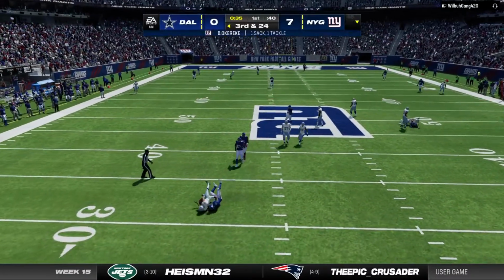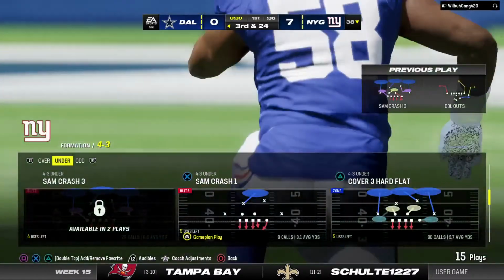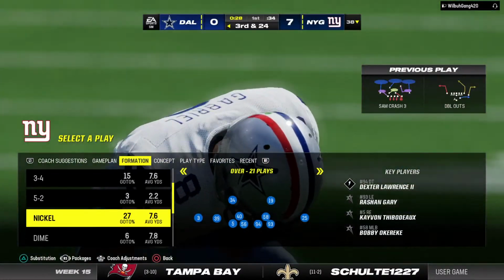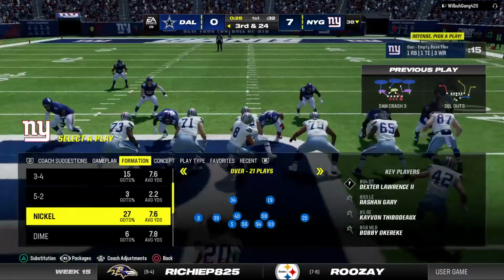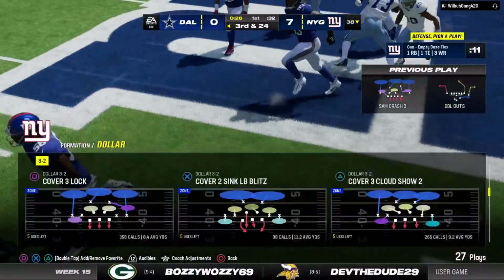Forced out to his, and a big loss here as he's taken down. Bobby Okereke running in and bringing him down. He probably feels like he cannot get a break. He was sacked 7 times last week. And here we go again in the first quarter.